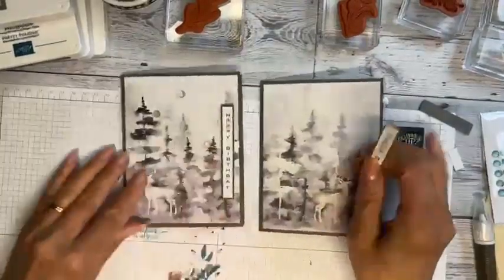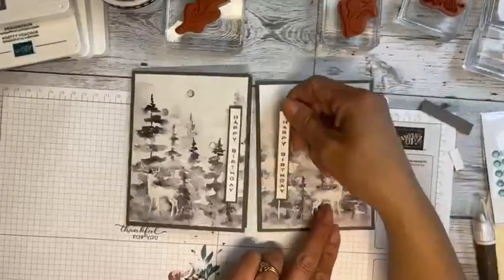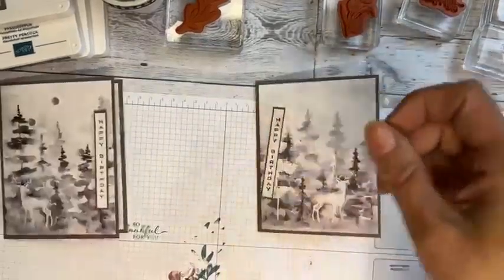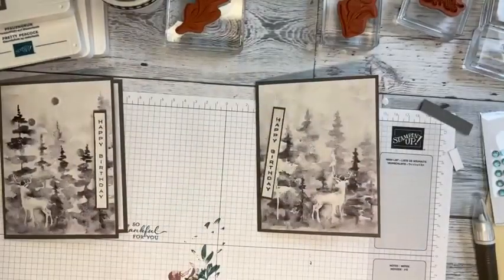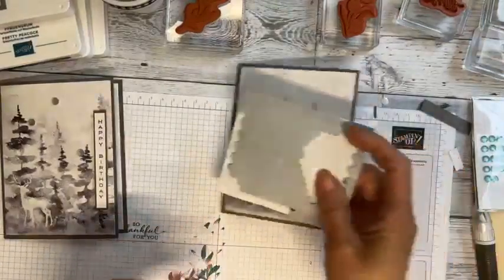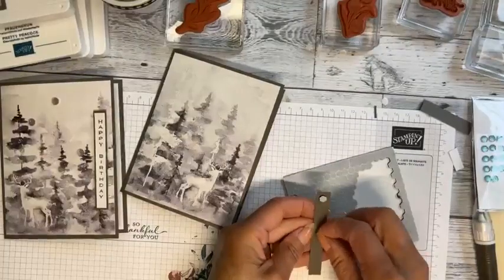Now, on this one, my deer is on this side. So, on the one that I have, I got it on that side. So, I'm going to actually put that right there because I don't want to cover the deer up at all. So, I'm just going to use my little mini dimensionals here. Don't need that many on here.